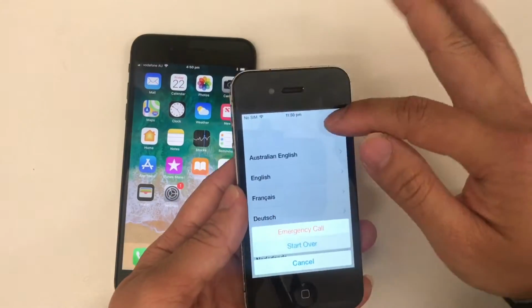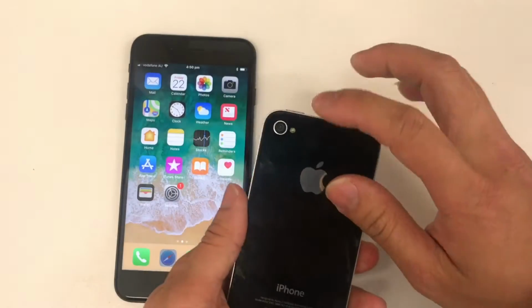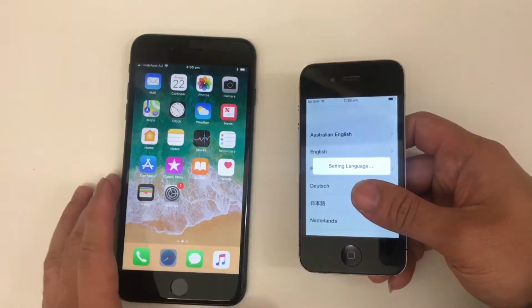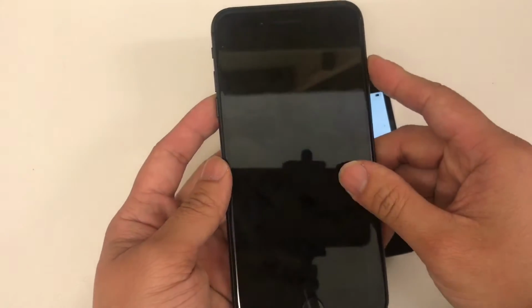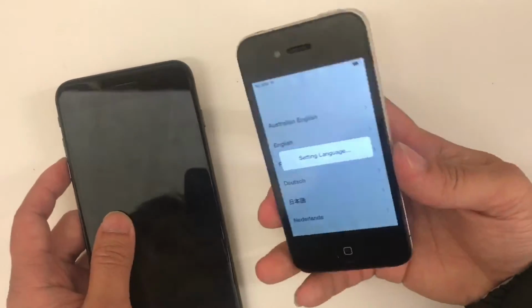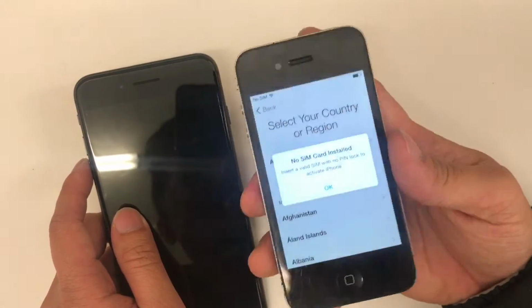This is 3.5 inch, and the rear camera, the main camera, is only 5 megapixel. It comes with 512 megabytes of RAM. Compared to the iPhone 8 Plus, here is a 5.5 inch retina display. This is also a retina display. Speaking of which, this is the first iPhone that Apple used a retina display.